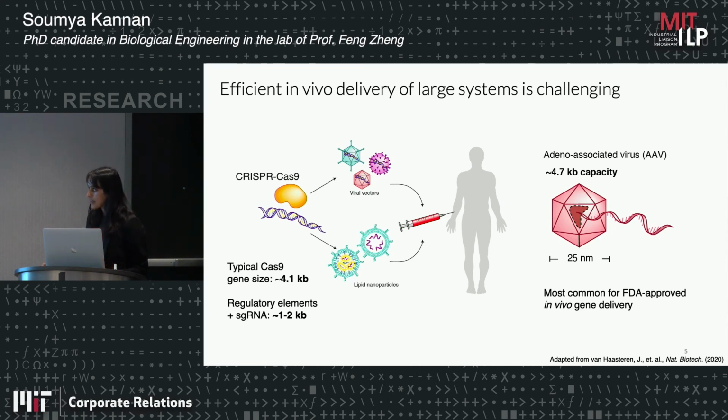However, when we look at Cas9, for example, the typical Cas9 gene is about 4.1 kilobases. We also need to include the guide RNA to actually guide it to the site of interest. We need regulatory elements to express those genes once you get that virus into the cell. And then, if we wanted to add any of these extra things like base editors, prime editors, et cetera, as you can see from the very simple math, it becomes way too large to put into a single capsid.